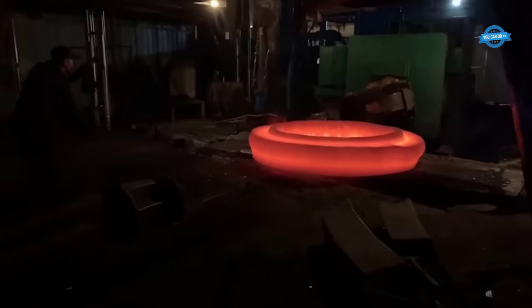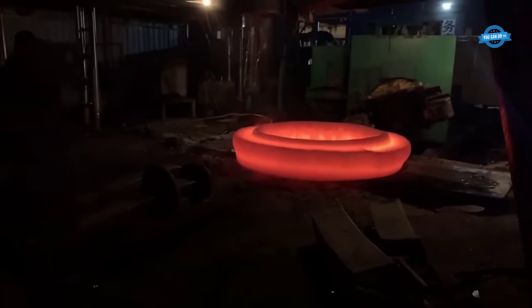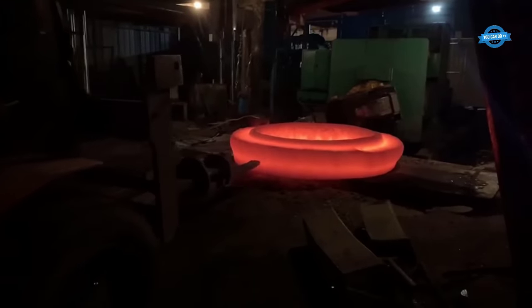After forging, the excess material is trimmed and the central hole is pierced to match the pipe's diameter. This step ensures that the flange will fit precisely.